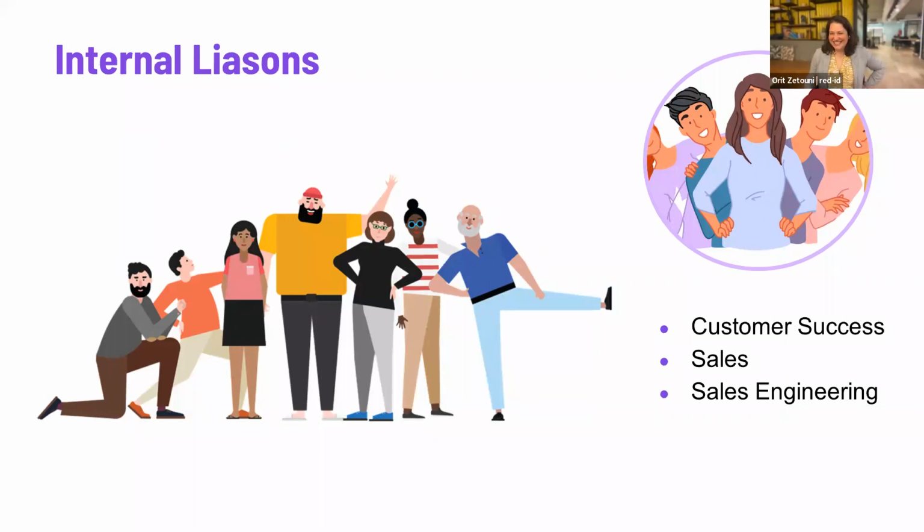We have two types of partners to those pods. One is internal liaisons, and these are people within the Gong organization. Customer success, sales engineering. If you work in a B2B company, you probably know those titles. Otherwise, think of them as customer service. Each one of those pods has one person in each group, and they can pick their brain.